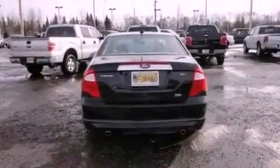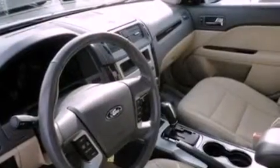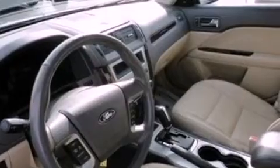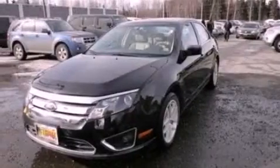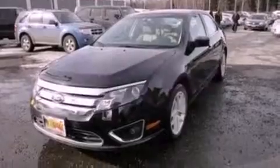pressure monitoring system. The following features are also included: air conditioning, cruise control, an auto-dimming rearview mirror, a 6-speaker audio system, leather seats, a security system, front fog lights, dusk-sensing headlights, front and rear reading lights, and this vehicle has less than 25,000 miles. This vehicle is sure to sell fast.